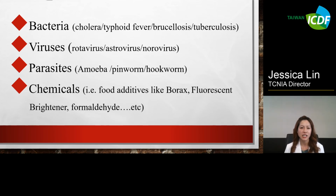And the next one on the list is chemicals. For example, some of the food additives like borax to serve as a food preservative. Fluorescent brightener is usually used in food to make a little adjustment in colors, make them whiter. For example, maybe the bread, sometimes we use fluorescent brighteners in the flour, in the bread, or the food products to make them look appealing for consumers. And the next one is formaldehyde. These are just some of the examples of the chemical sources of food poisoning.